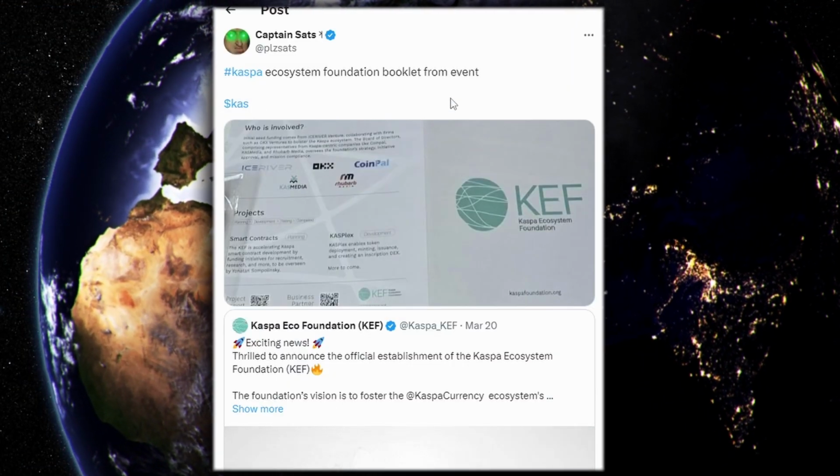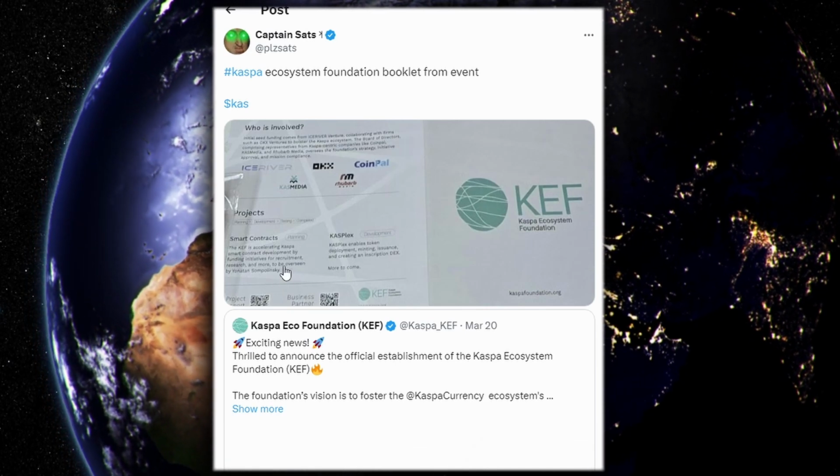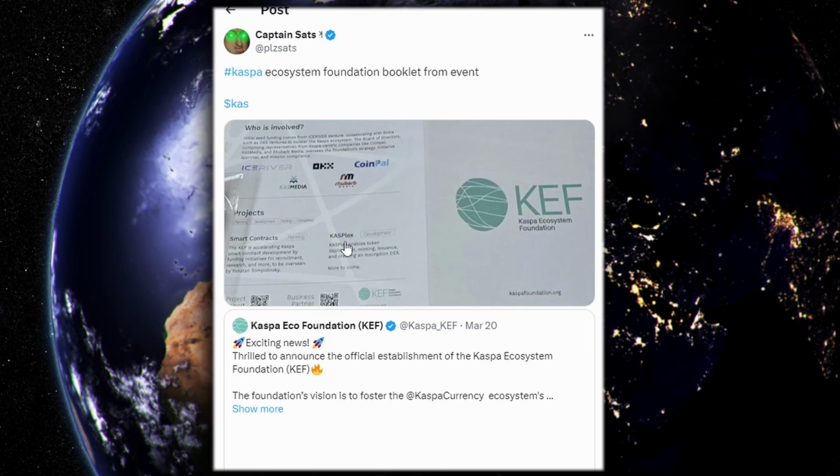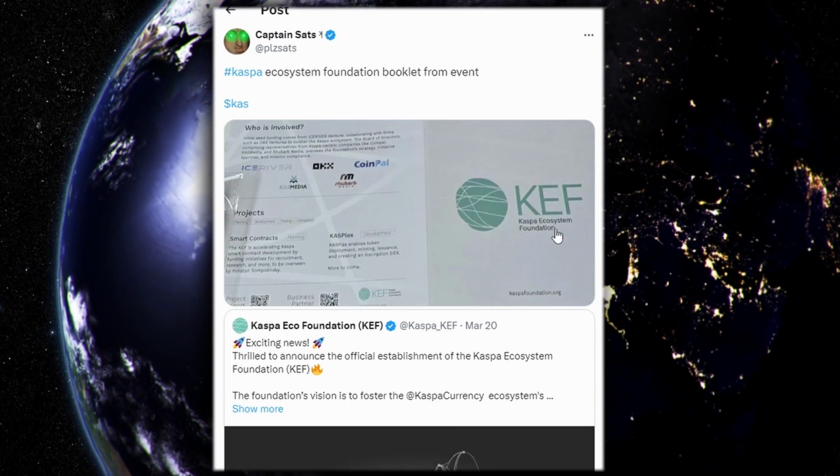So, to start off, just getting straight into it. Unless you've been living under a rock, I'm sure you're perfectly aware of the recent Kaspa smart contracts and Kasplex announcements made by the recently established KEF, the Kaspa Ecosystem Foundation.